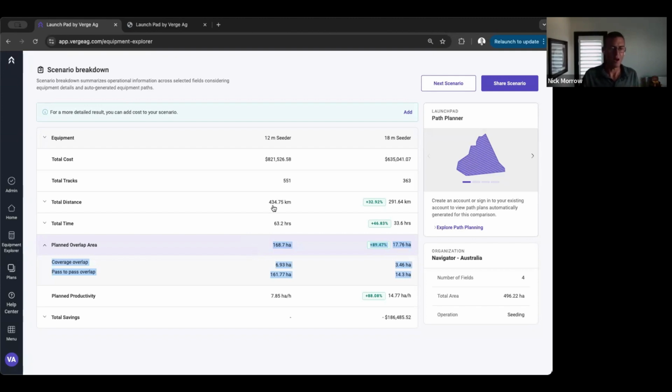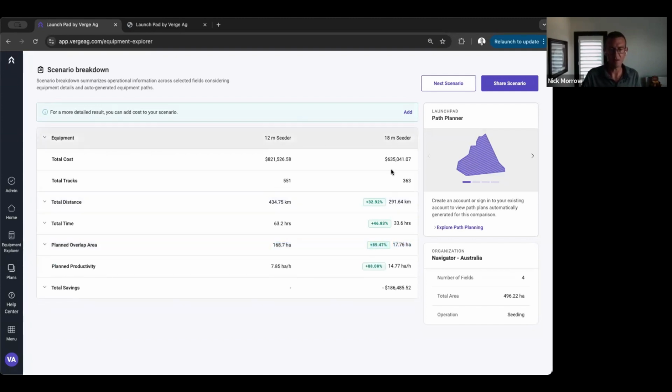But you can see where I want to compare a 12-meter seeder to an 18-meter seeder, and I want to put real numbers to that across an entire farm of 100,000 hectares. A lot of calculations, and one of the reasons we did this is that there's that objection in equipment: well, that's not the way it works on my farm.